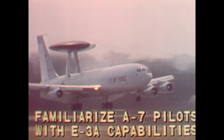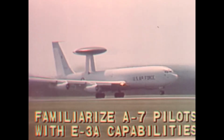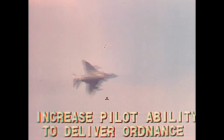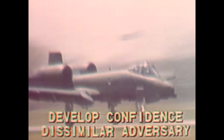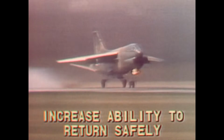The learning objectives were to familiarize our pilots with the operational capability of the E-3A aircraft, increase pilot ability to fight his way into the target and deliver his ordnance, develop pilot confidence when he encounters multiple dissimilar adversaries, develop teamwork when working with friendly aircraft who are providing air cover for ground attack aircraft, and increase pilot ability to fight his way out of the target area and return to base safely.